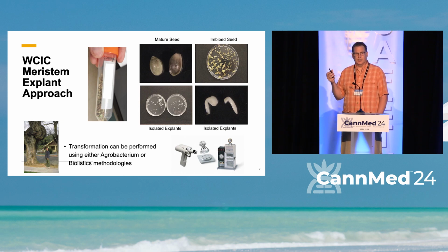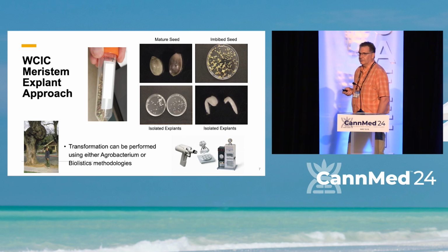And scientists over the years have hijacked this bacteria. They take out the genes that form that crown gall, the cancerous genes, and then you can put in whatever gene you want to. So whether it's a yield gene, an insect-resistant gene, hop latent viroid RNA potentially, and that bacteria will infect the cannabis plant and deliver its genes to the plant, and it'll express that trait.